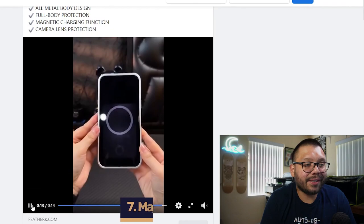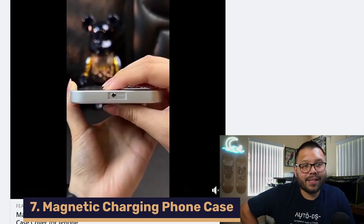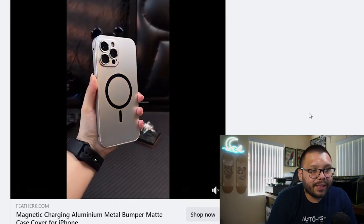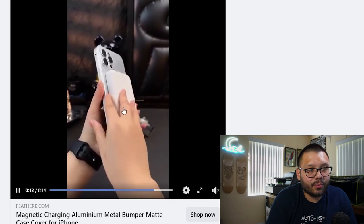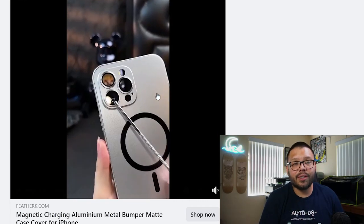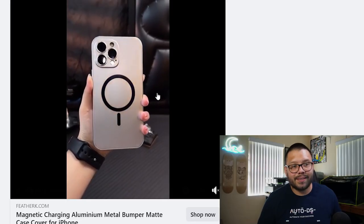Up next, we have a magnetic charging phone case. As you can see, it's made out of aluminum. It's a hard material. It has a little slide out pin that actually lets you pop it open. Aside from that, it's again very slim. It has a little ring in the back that is an actual magnet. So whenever you put it on a wireless charger, you don't have to take your phone out to actually charge the phone. A lot of times with these bulky cases, even if you don't have an extra piece on it like I do, it's too thick to be able to actually charge wirelessly. So something like this is actually very useful.